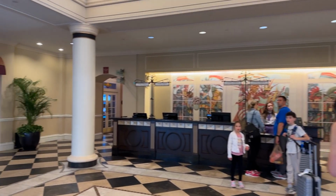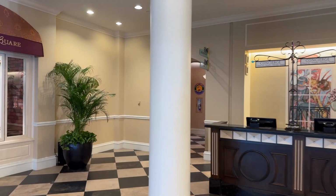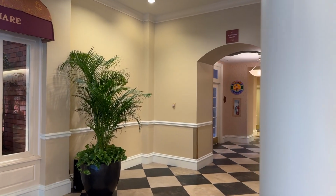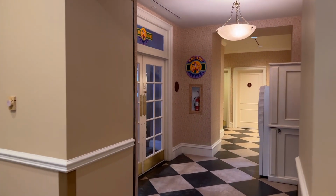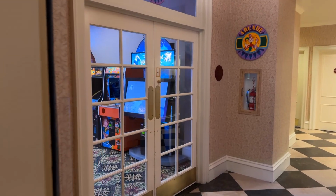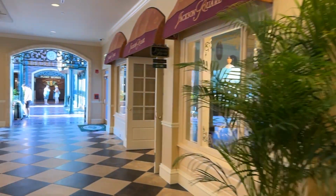And then right from registration, there's of course the Disney arcade. Every resort has an arcade. I'm not going to go on a major tour of it, but we will show you where it is. This is the inside entrance. There is also an entrance from the outside. It is bigger than what you just saw here.